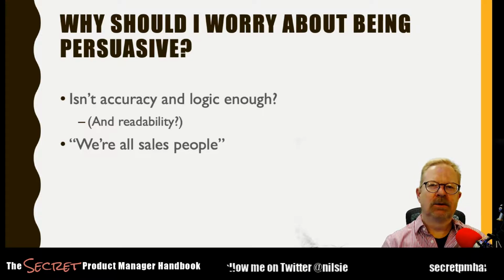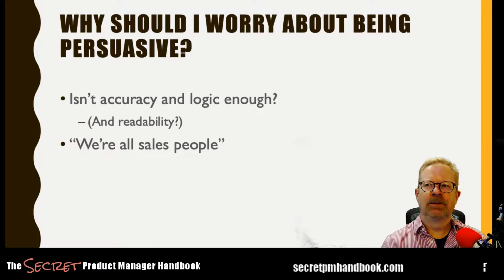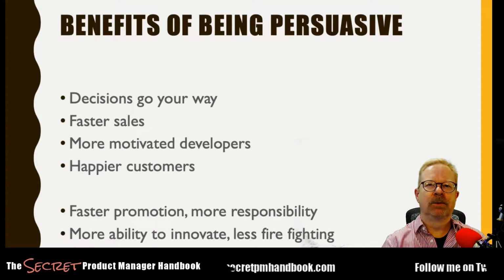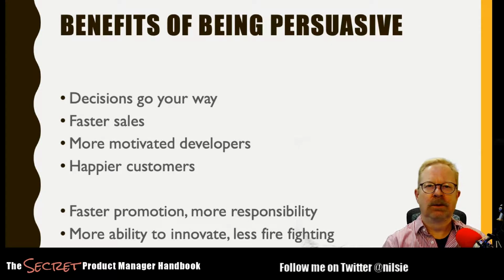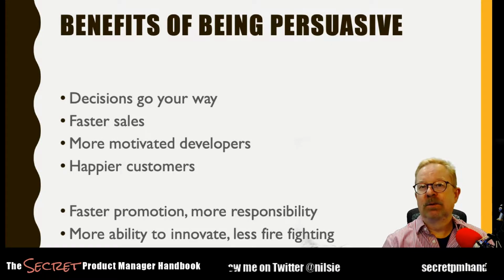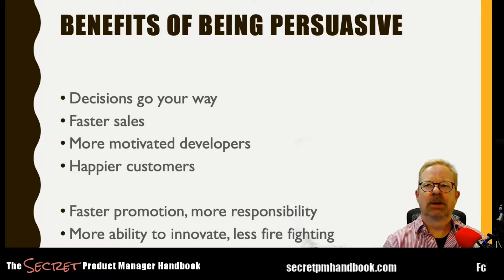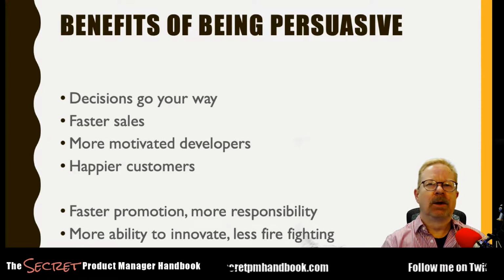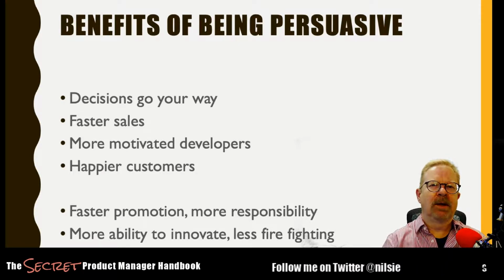And of course, there are lots of situations where you are trying to sell specific things. You're trying to get people to make a decision that goes your way, so you're trying to get them to buy into your recommended decision. Or you sometimes are involved in sales, so you're trying to make the sales process go faster or be more successful. Or you might be trying to motivate your developers and get them on board with you. Or you just might want to have happier customers.